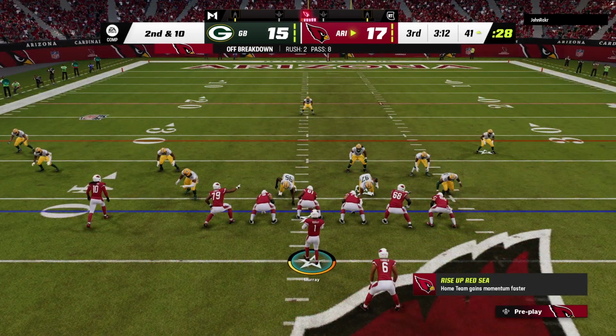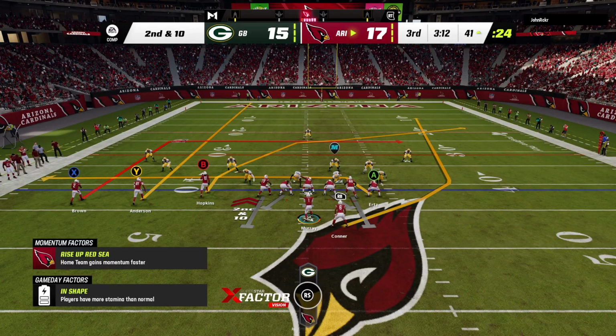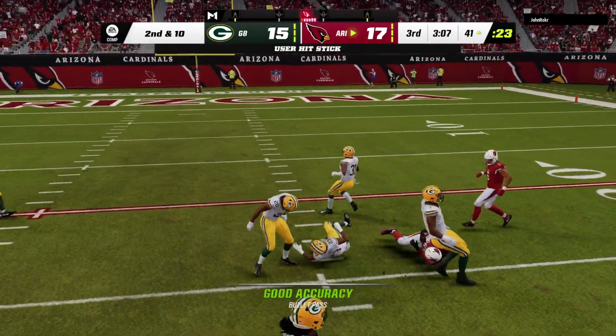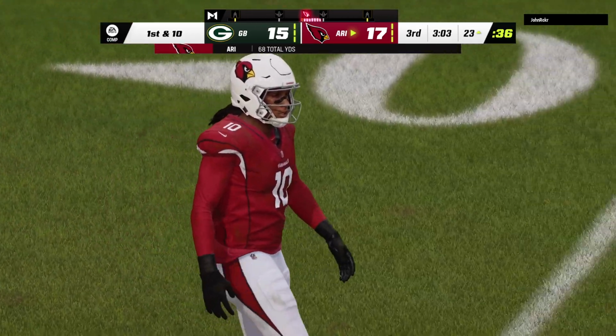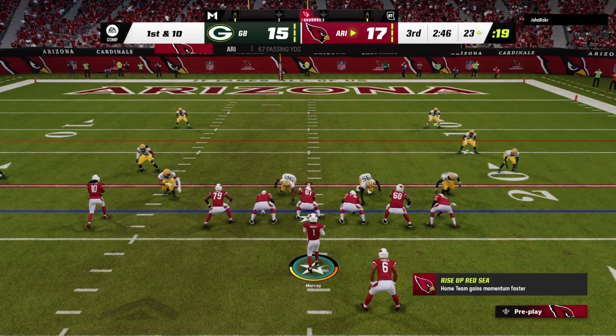Third quarter of a 2-point game, a good one so far. Here's 2nd and 10. Now Murray again. DeAndre Hopkins making the catch. And this is going to result in another first down as the tackle's made at the Packers' 23. Just his 2nd catch of the game so far. This one moves the chains.